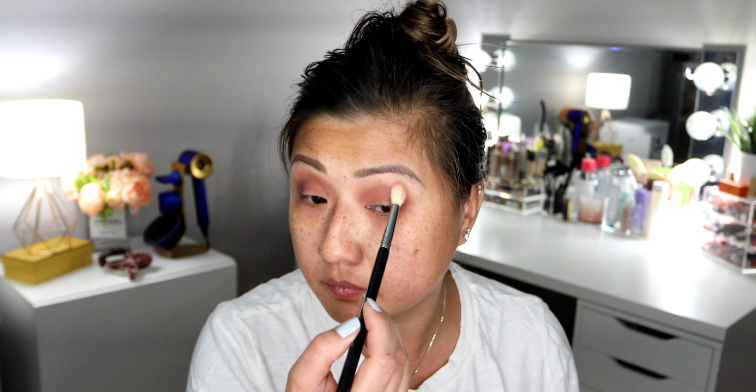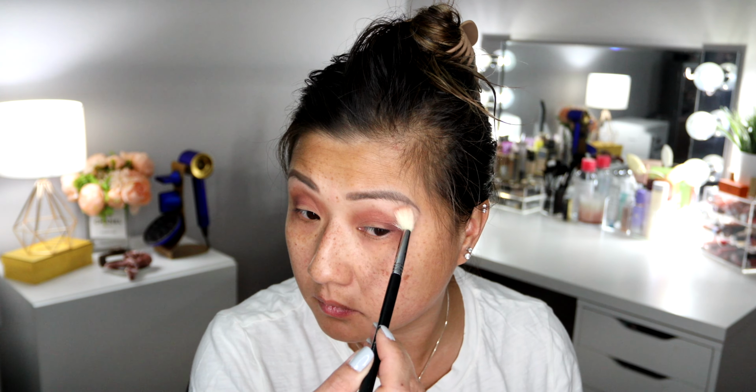Now we're gonna go back to the second brush and second color. This fluffy brush, I'm just gonna use it across my whole eyelid and crease area. I just wanna blend the shadows together so it's a little bit softer.